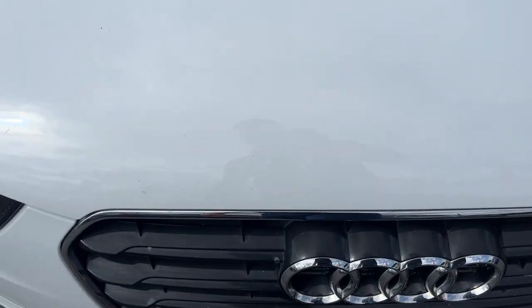One or two light marks to be polished up and touched in just along the front. As you can see, a couple of stone chips. Other than that, all looks well.